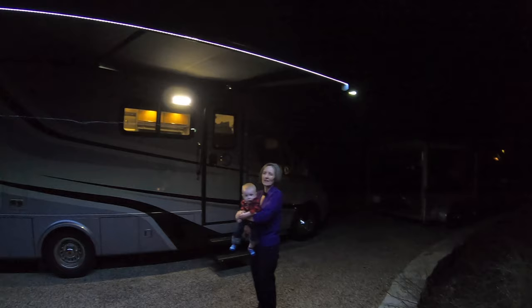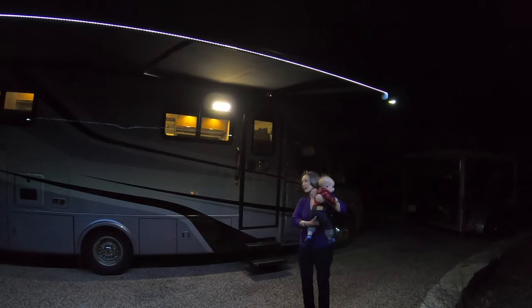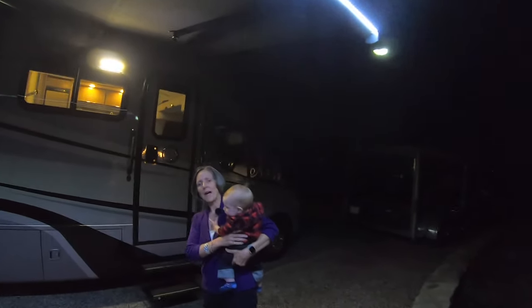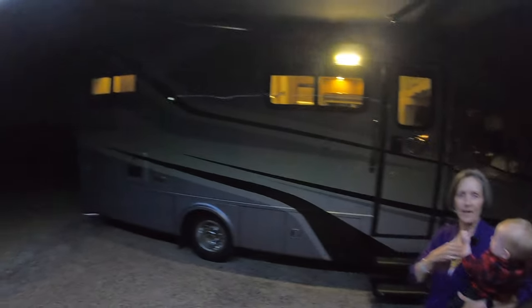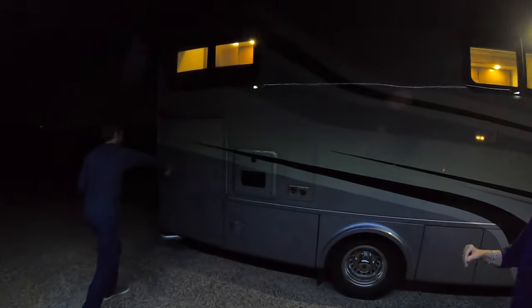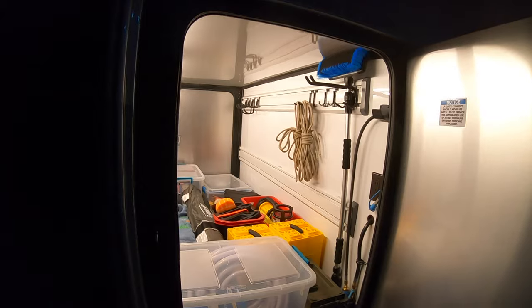Well, it's kind of dark to see the outside, but I think the outside has been pretty well documented before. The difference between this and a TW is that the bed area in the back is higher. There's actually two steps to get up to the bed area, and that's because it has a garage underneath. By lifting the twin beds, you now have this really large garage. It's open from side to side.